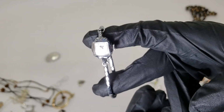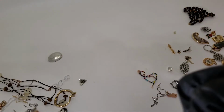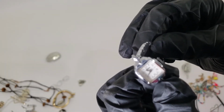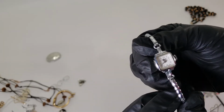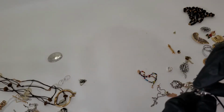And here's a silver watch by, I cannot make out the name. I really need my magnifying glass on this one. Cannot see it. It's kind of nice. It's just a stretchy watch that nobody wears anymore. You can tell it's kind of vintage. I might look it up, try to see what it's going for.